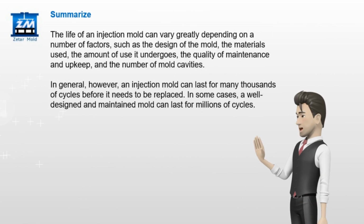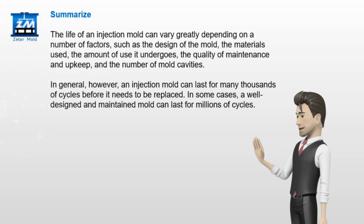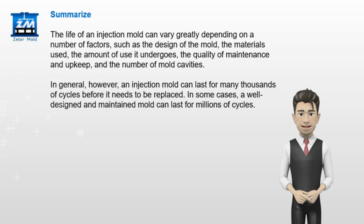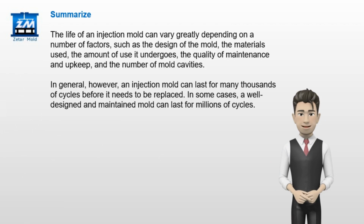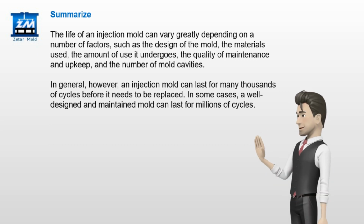Summary: the life of an injection mold can vary greatly depending on a number of factors, such as the design of the mold, the materials used, the amount of use it undergoes, the quality of maintenance and upkeep, and the number of mold cavities. In general, however, an injection mold can last for many thousands of cycles before it needs to be replaced. In some cases, a well-designed and maintained mold can last for millions of cycles.